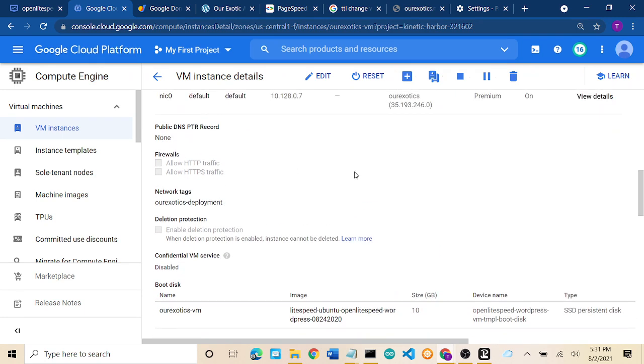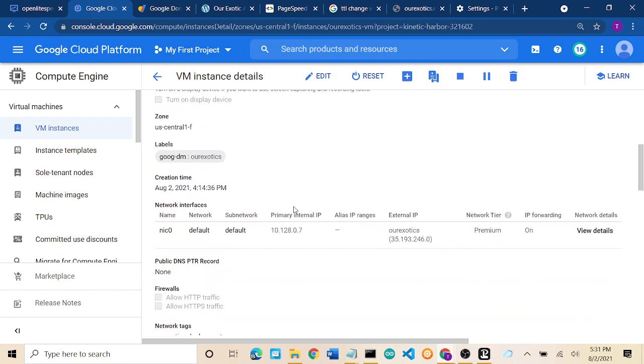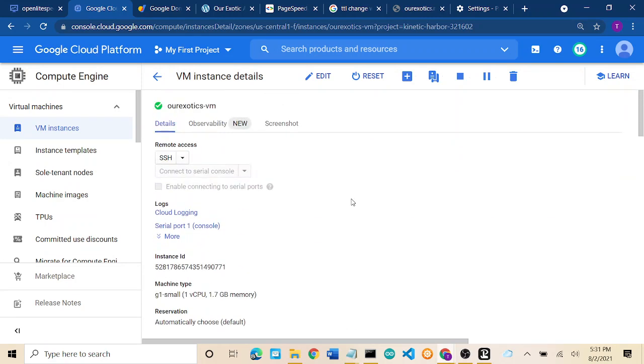I did go ahead and edit this again. I don't think it made any difference at all, but I stopped it, clicked edit, and took out what we added, the HTTP, HTTPS. I took those out because under network tags, it's already got the Exotics deployment, and I think that's where that's managed. So I didn't need that. But anyway, it is up.